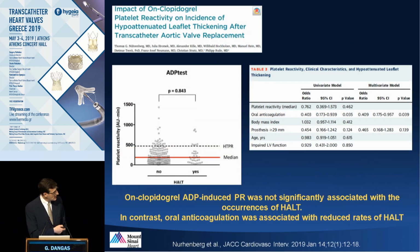There is an interesting secondary analysis, a pathophysiologic analysis, that actually said that the platelet reactivity on clopidogrel was not associated with occurrences of this phenomenon. Taking it a little step further, because in the previous slide I showed you that clopidogrel doesn't really help, the question is, could the clopidogrel not help, not because it's not needed, but because these patients, or most patients, are resistant to clopidogrel?